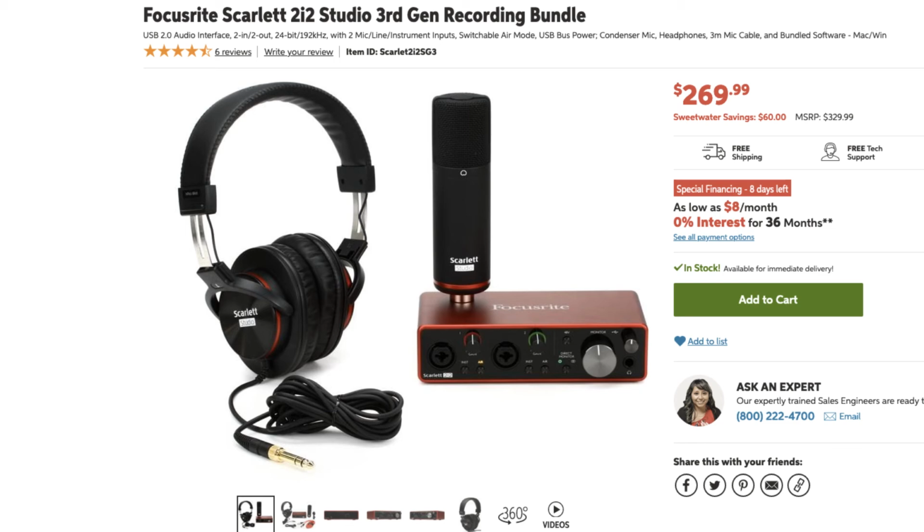Price should not be a factor at this point. There are several very good, reasonably priced XLR mics out there, and you can get very stable, decent audio interfaces for very cheap. The Focusrite is a great example of that. You get a Focusrite and a solid XLR mic, and you're on your way to voiceover success.